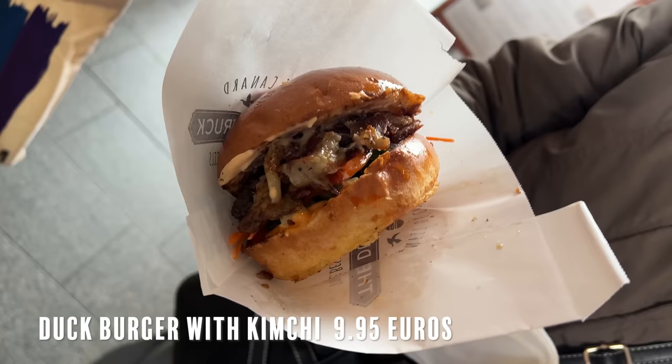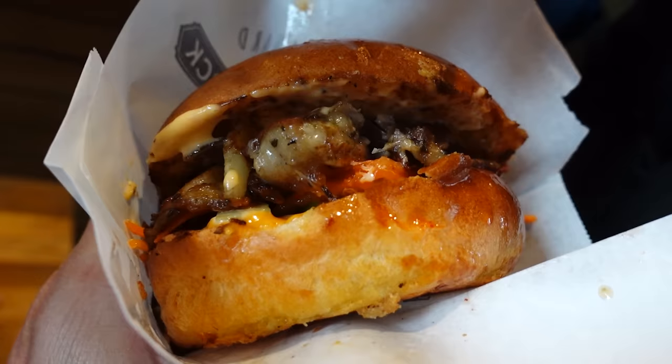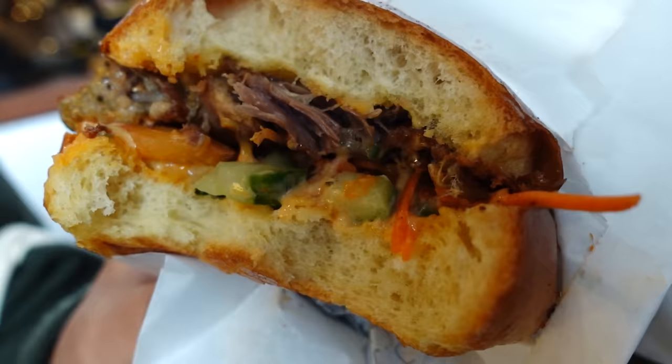Esther is buying a duck burger. Duck with kimchi. This is a brioche bun and duck meat. And under the duck meat it's kimchi, cucumber slice and carrots. I like this texture, almost fluffy. Duck meat is really good. The texture of the cucumber and carrot has a crispiness. So the texture party in my mouth, fluffy bread and vegetables. Of course, this duck meat is really good.